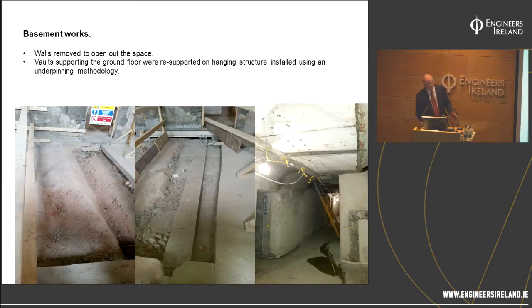In the basement, the original basement was terribly, terribly crowded. And you can see on this photograph here, the corridors were very narrow. We did have to open out some of those corridors into adjacent rooms in order to make usable space.